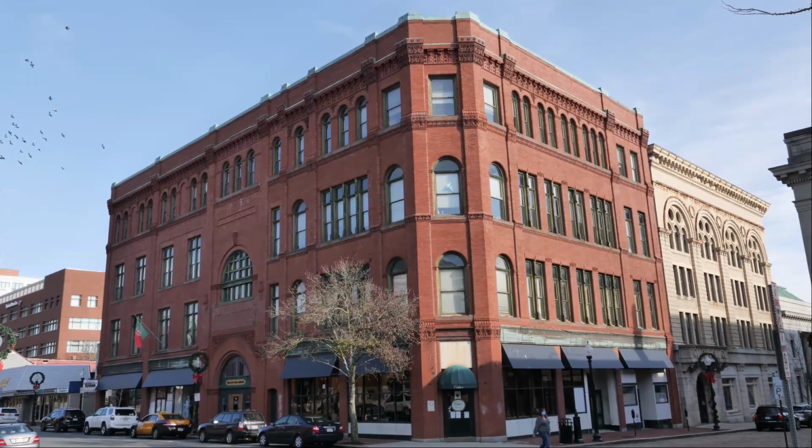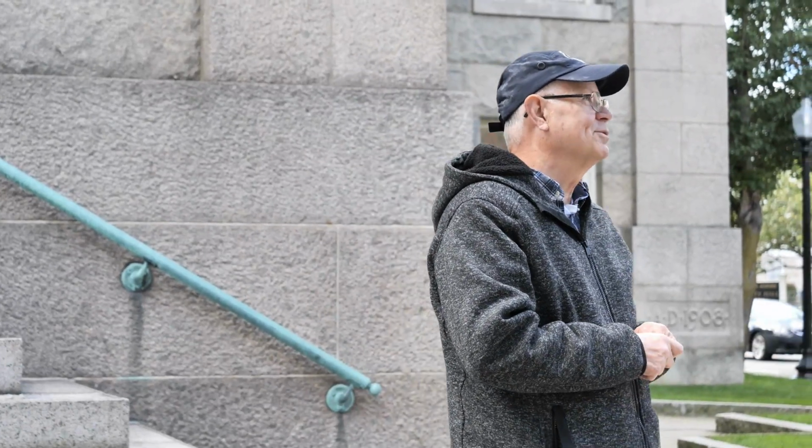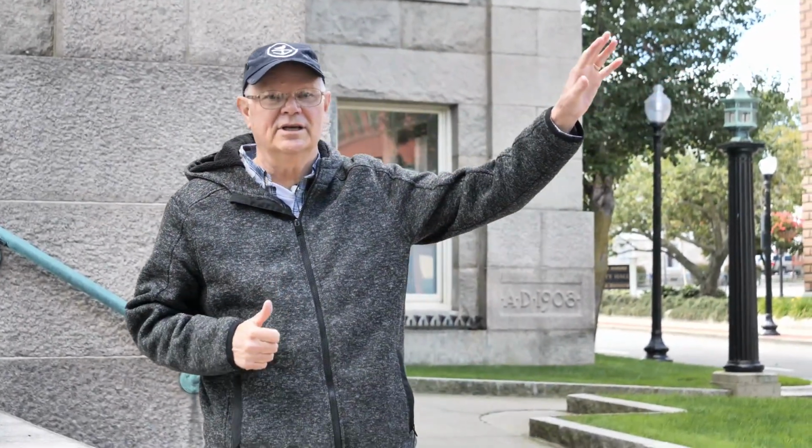A couple other buildings I want to point out before we move on. Right across the street here, the big brick building originally was called the Odd Fellows Building. That was a fraternal organization. There are still Odd Fellows. It's like a Masonic organization, or the Elks and so forth. There are still Odd Fellows in other parts of the country, just like Masons and other types of fraternal organizations. I don't know how many Odd Fellows there were in the fraternal sense in New Bedford in the 1890s, but they built this beautiful building.